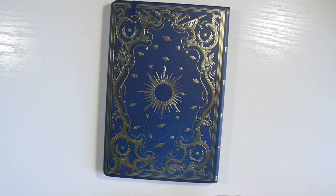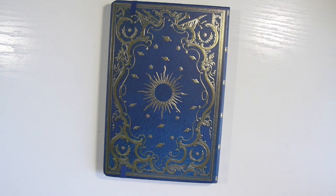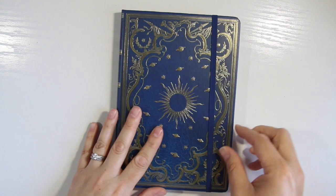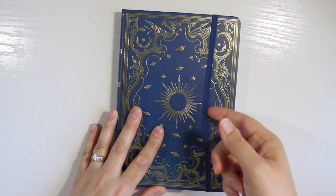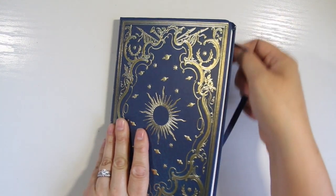Whew, okay, so it tore a little better from the bottom. It tore in a few places, so I got scared. I thought I was going to have a whole bunch of white stuff all over the back, and wouldn't that have been a bummer with such a nice cover? So got the sticker off, excited about that. So let's see our elastic closure band. Oh, pretty good tension. I like that. Some of them are super flimsy, but this one seems good.